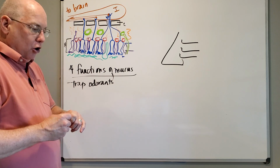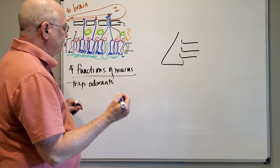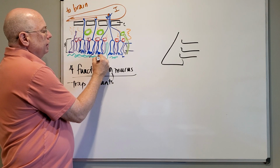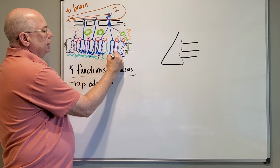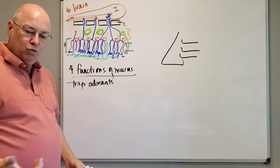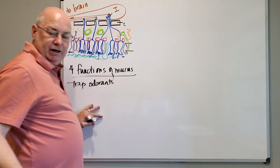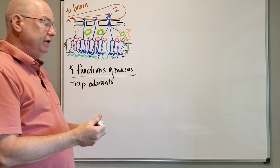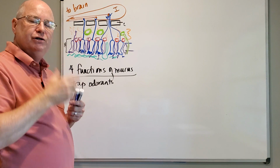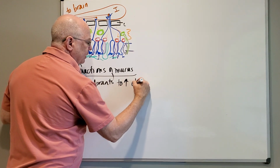Now, the chemical structure of odorants is such that they will dissolve into the mucus and move through. They get trapped in the mucus and they dissolve through it and bump into the olfactory cilia. So one of the functions of mucus is to help trap odorants, and it increases our sensitivity to those odorants so that they're not just blowing by, but they get trapped and they're forced to diffuse through and bump in. So they trap odorants to increase olfactory sensitivity.